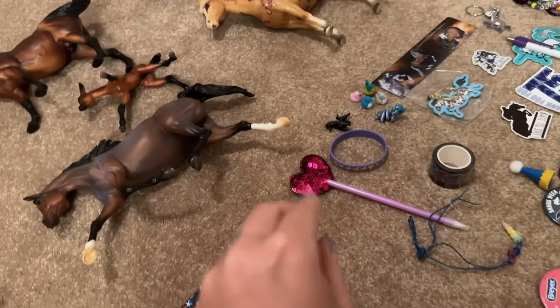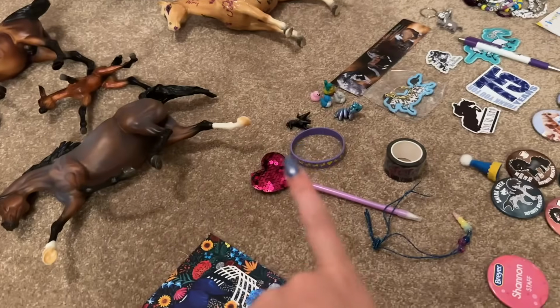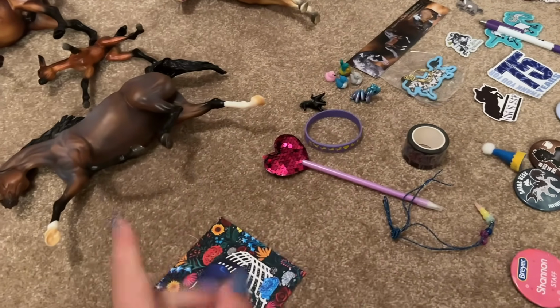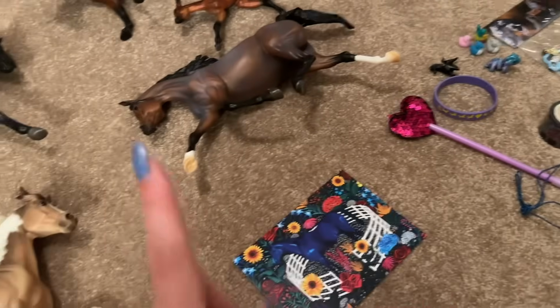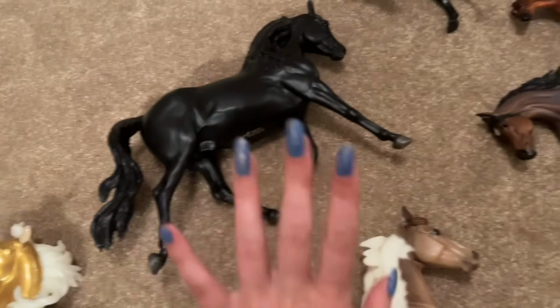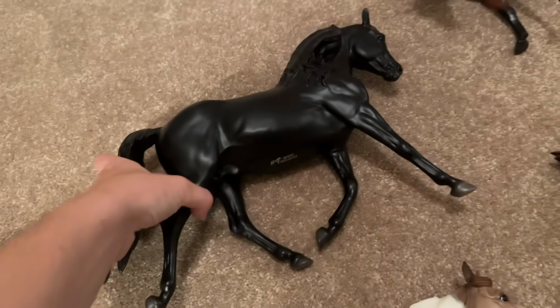Also, really random side thing, I am getting a Tight Lines. They just get mailed later for staff, so I will be getting one eventually. He will be out of box. You guys will definitely see when that comes, because I am obsessed with that celebration horse. But okay, on to the biggest purchase.